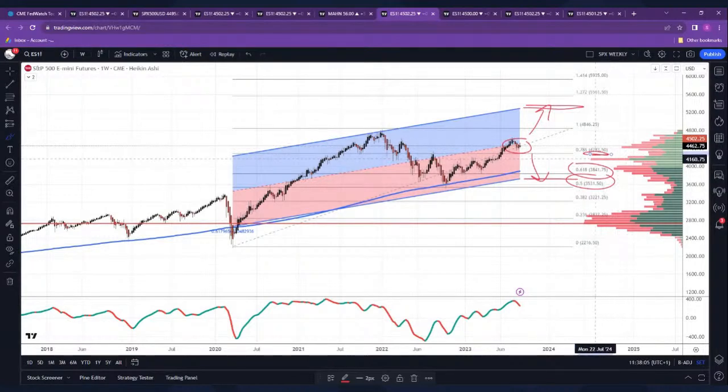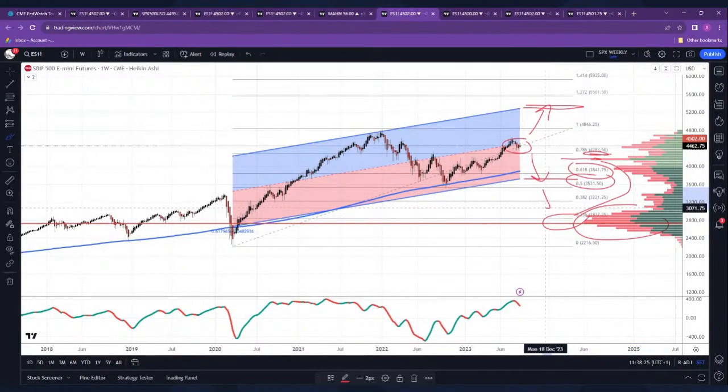284, 300. A lot of volume here as well. As you can see, volume at price, that's at the 4150 sort of area, and then it sort of scales back into that arc. We talked about this last week. A lot of price action down here. That sort of level, 2800, 2900. That's if things really, you know, hit the fan.